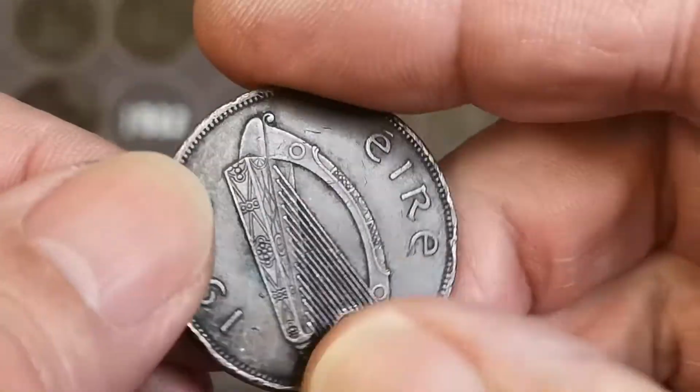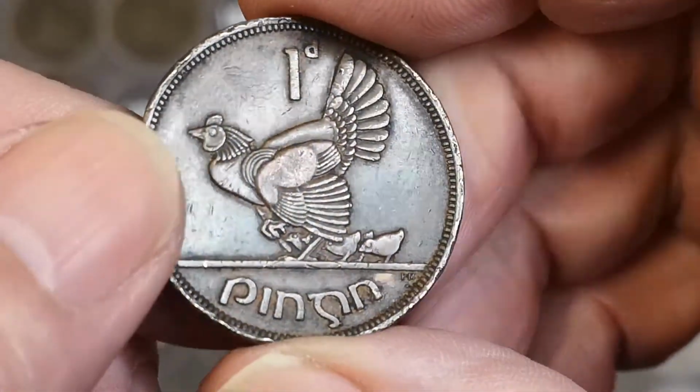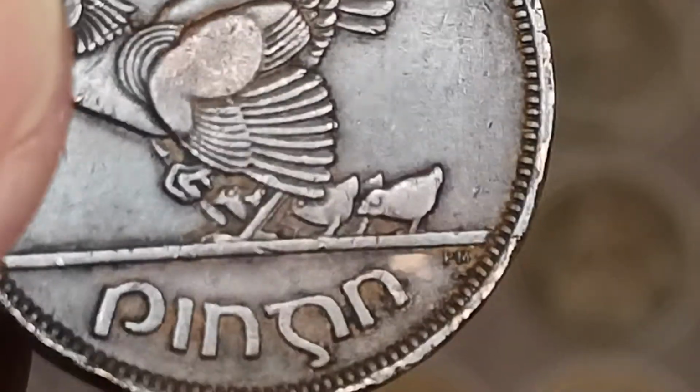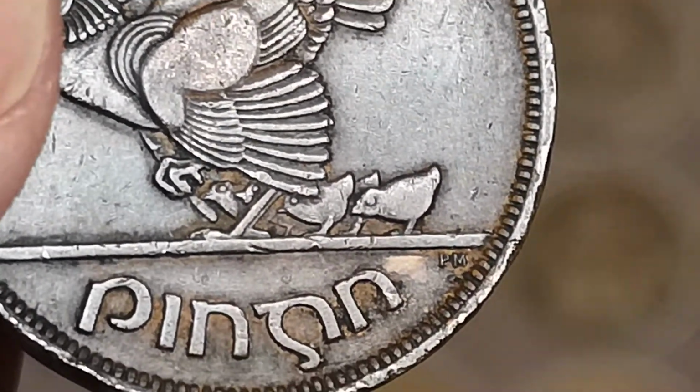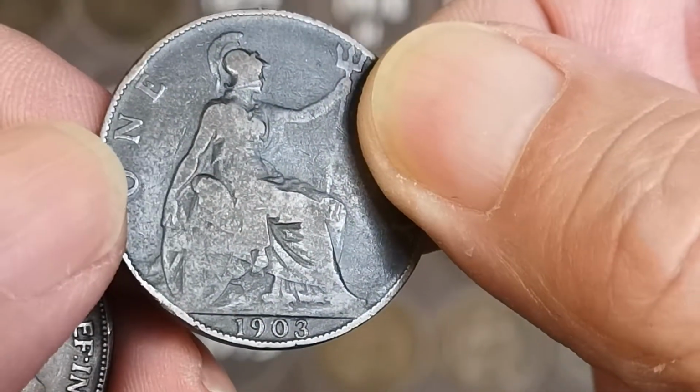Straight away, we've got an Irish one, 1942, Irish penny. Sometimes on the Irish 1942s, one of the chicks is missing. Base of the chick, but you can just see it there in the middle. So that's not one of the missing chick varieties. Let's start on an Irish one.